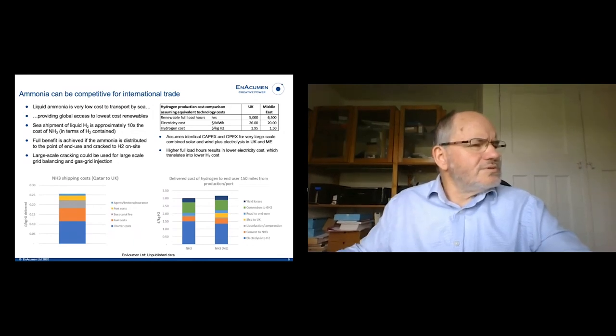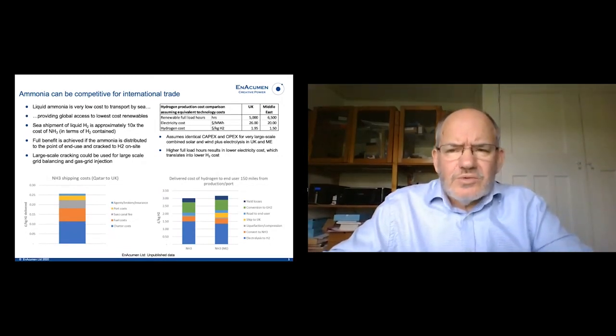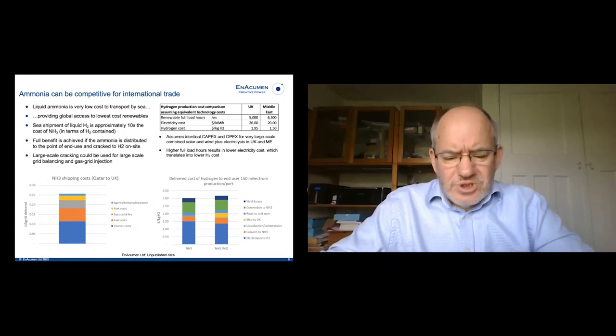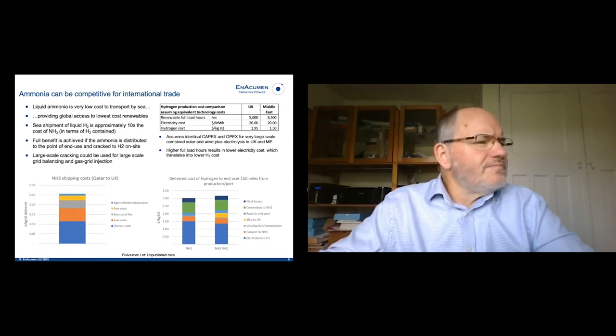So what we're looking at here is what the effect of transportation distances is within the UK. What can we deduce from looking in more detail at modelling of international trade? What we'll show here is that ammonia does enable international trade. It's effectively an international trade in energy. So instead of shipping petroleum products around the world in tankers, what we're talking about here is shipping green, zero carbon hydrogen around the world in tankers instead.